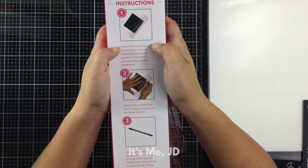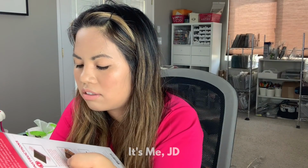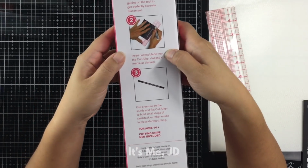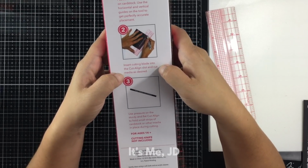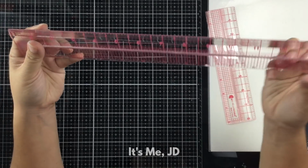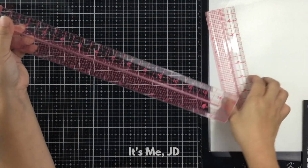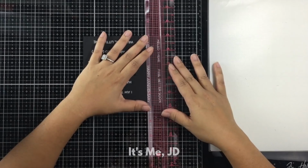Alright, instructions. Position the cut align on cardstock. Use a horizontal and vertical guides. Oh, a ruler also has vertical guides, which is nice. To get perfectly accurate placement. Insert cutting blade into the cut align slot and cut media as desired. Clean using ice off, cloth, and acrylic cleaner. So this must be acrylic. Indeed, there is a tiny slit down the middle of the ruler. Comes in two sizes. One is 8-inch, one is 15-inch.